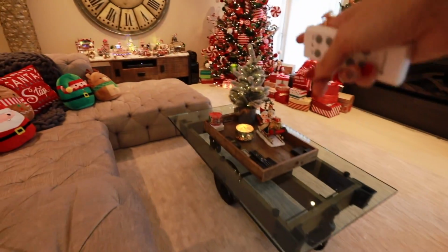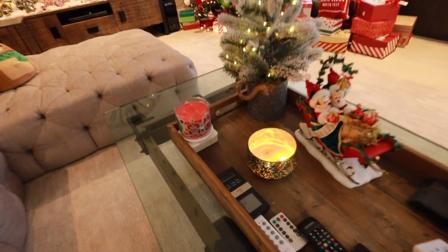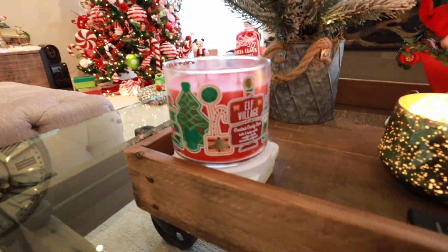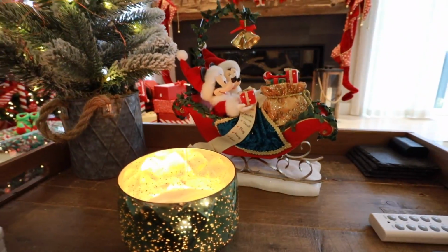It's pretty cool. You can get these on Amazon. And then all the fairy lights are on a different remote. And then I've got some little candles going. I just got the Elf Village candle. And then this Mickey and Minnie is from my parents.